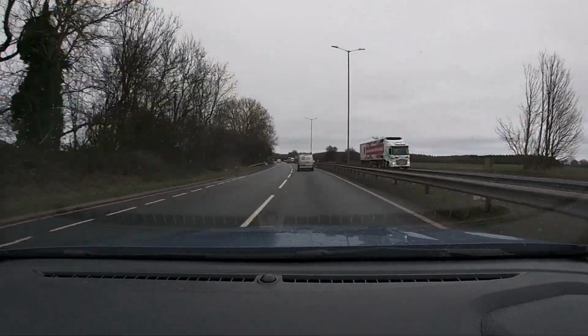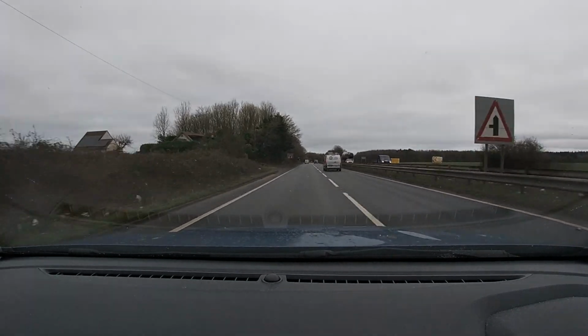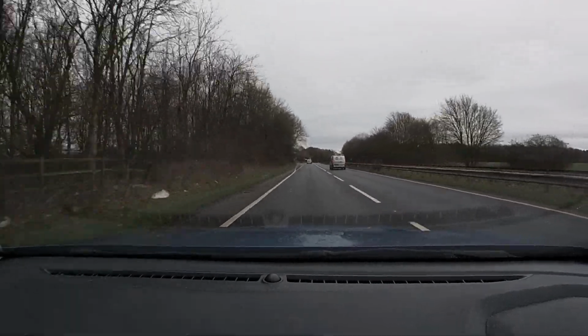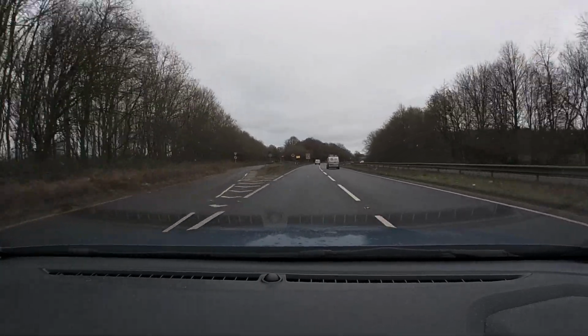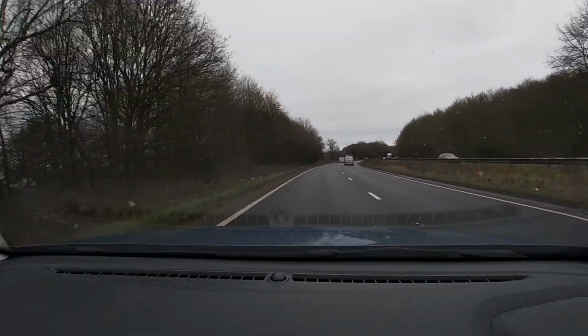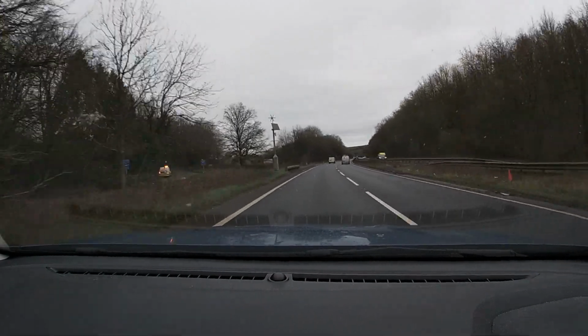Bending round to the left, up to speed, mirrors, back onto the lane 1, bends round to the right, further up ahead, junction to the right, junction to the left, further up ahead. There's our slip road. Bending round to the right, hazard lines on the right hand side. We're up to speed at 70 miles an hour. A hazard on the left hand side, tucked away in the bush. Happy with him. We've got a slip road coming in on the near side. Happy with that as well.